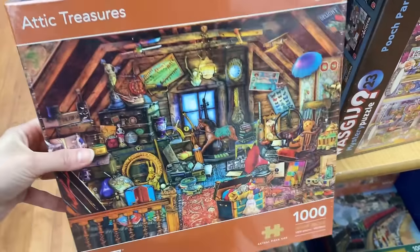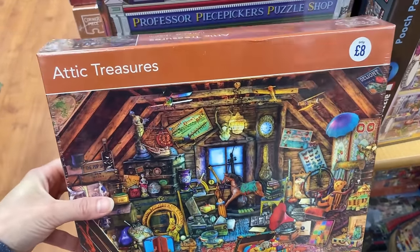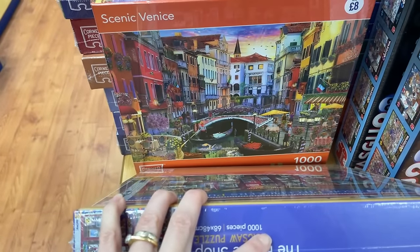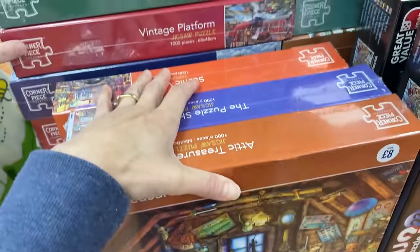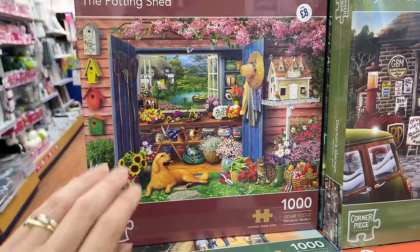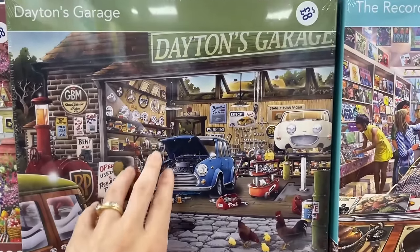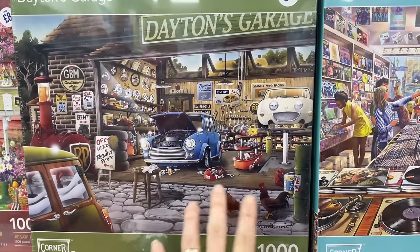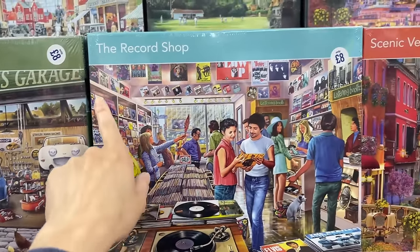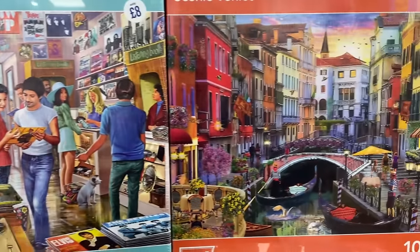We have Attic Treasures. This is a 1,000 piece puzzle, which we may have already seen. No, it was the garage one we saw. That's that one. Okay. This is Scenic Venice. We have the potting shed here, which is very similar to some we've seen in other videos in the past. We have Dayton's Garage. He has a lot of chickens randomly around his garage, which is probably not safe for them. We have the record shop here. Very retro looking, which is cool.